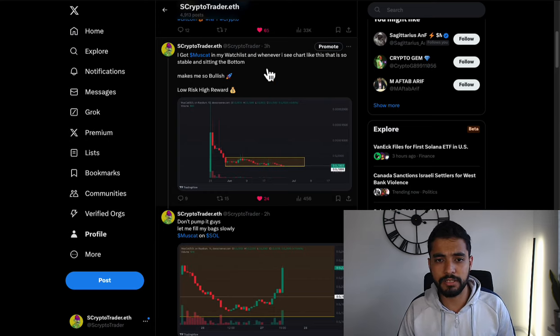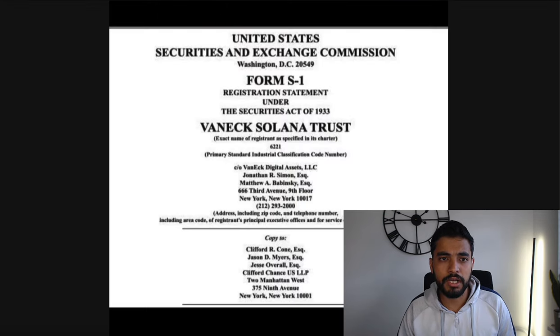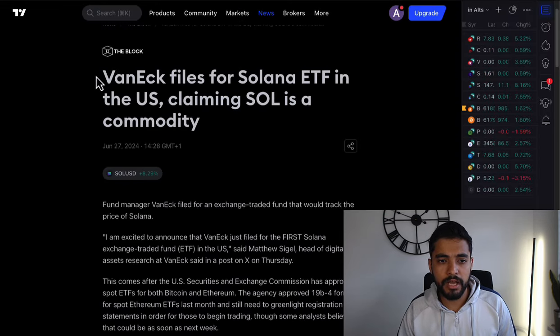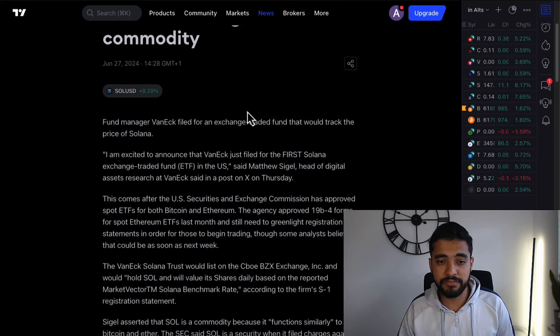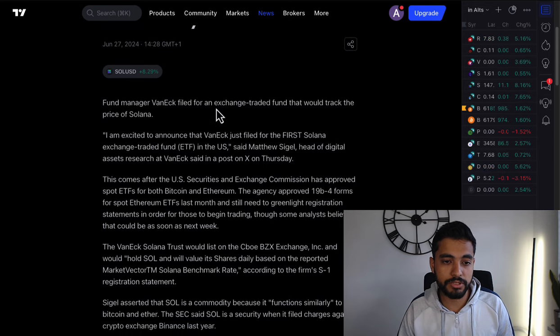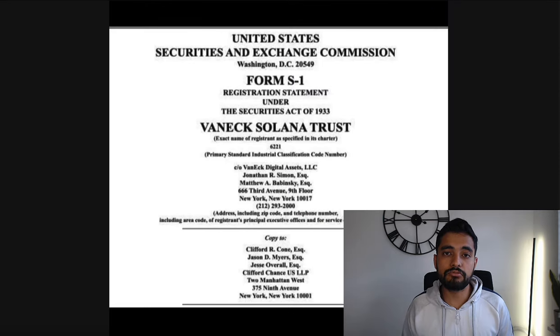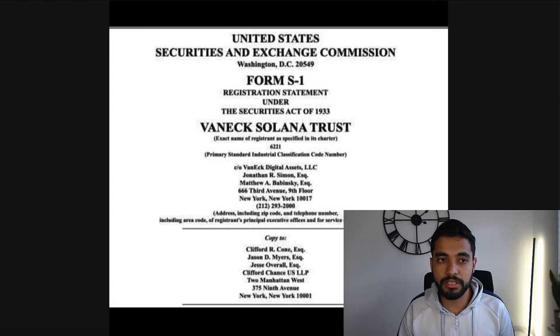I posted about Muscat because I like it. I like the chart when the risk is low. Why don't you want to buy when the risk is low? When it comes to ETF, when they filed the first ETF, they mentioned it on Twitter as well, so you can go check that if you want. So yeah, the thing is the rumors. You want to buy the rumors, sell the news. This is how it works. Buy the rumors, sell the news, and that's where you make the most money, right?